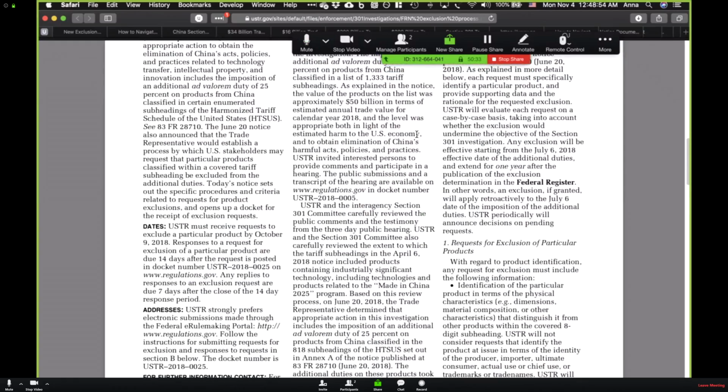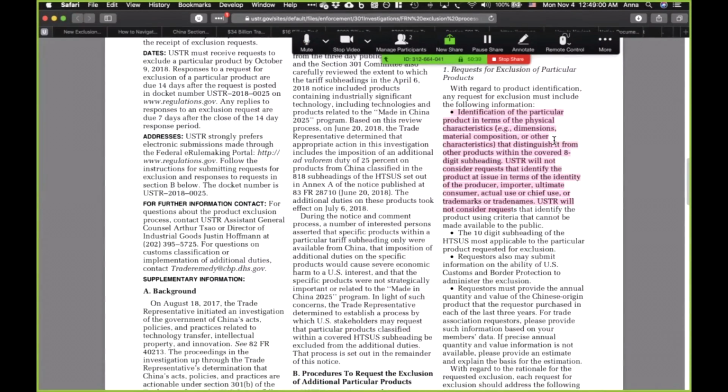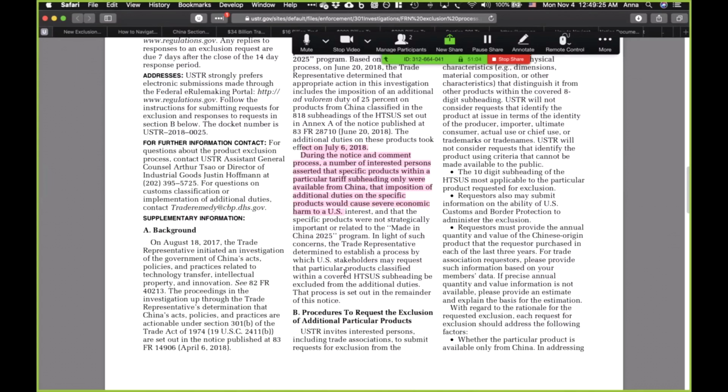So I spent my entire time going through this and figuring out how to word it specifically in the way that they would accept it. I spent a lot of time thinking about how we would talk about the dimensions, how we would talk about this, because check this out. A number of interested persons asserted that specific products within a particular heading were only available from China, and that the imposition of duties on specific products would cause severe economic harm to U.S. interests, and that these specific products were not strategically important or related to the Made in China 2025 program.